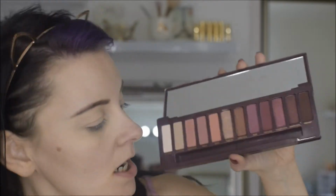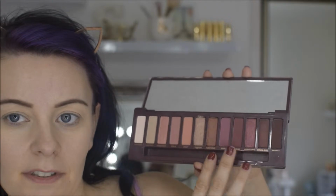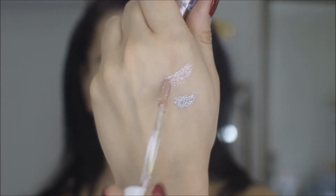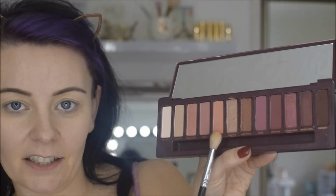I have the Naked Cherry palette and I'm thinking of using... I want to go deeper, I think, and I want to use the Lottie London eye foils, so I'm thinking this colour here, this one here. I can't decide whether I should do one off camera and then I'll know exactly what I'm doing and come back, or just wing it, just do it. Okay, so let's put all over the eye this colour here.